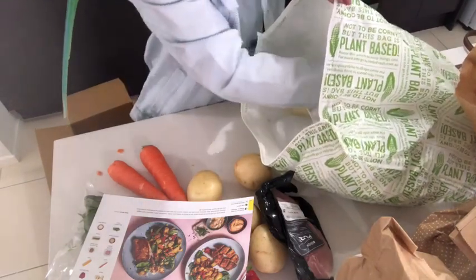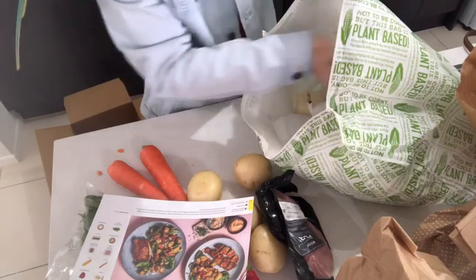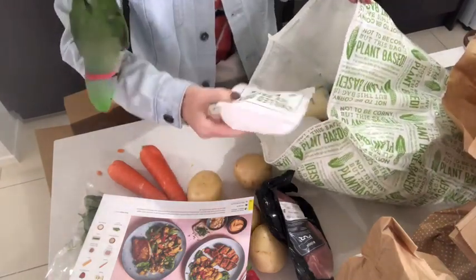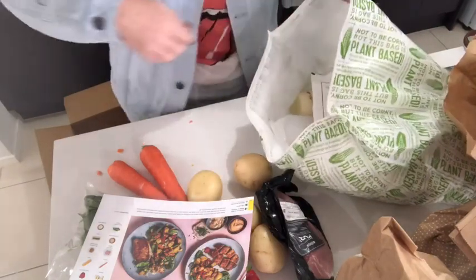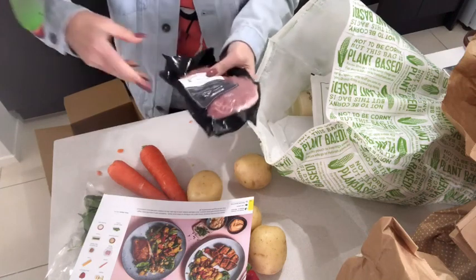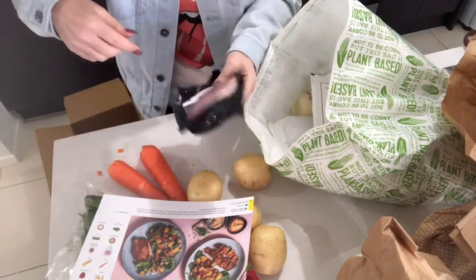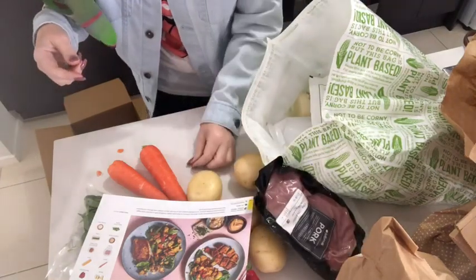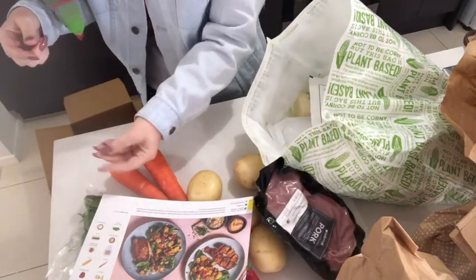All right, so we have chicken, beef. Huh, okay. Pork loins. There must be four in there. Well, it's 600 grams, so I'm assuming there's four in that packet. All right, look at this mess you've made, Archie. Your carrots.